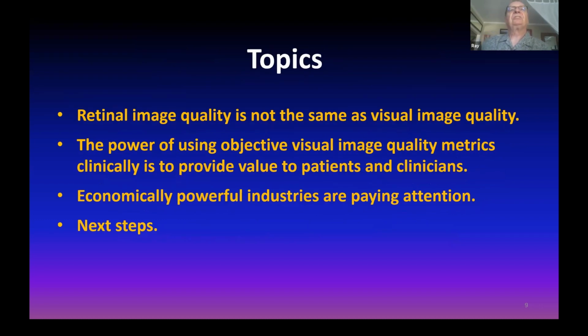So I'll focus today on retinal image quality, and talk about why it's not the same as visual image quality. The power of using objective visual image quality metrics clinically is to provide value to the patient and clinicians. And note that economically powerful industries are beginning to really pay attention, and I'll share what I believe the next steps are for such metrics.